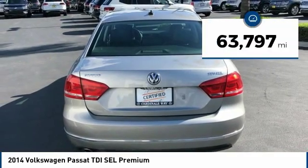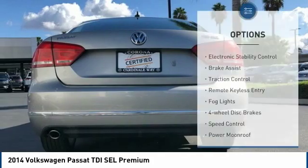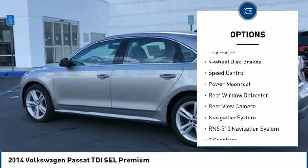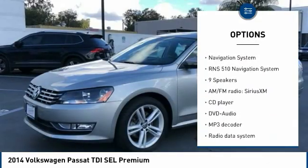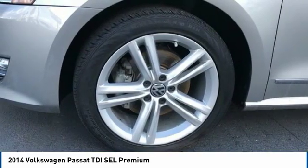This vehicle has less than 65,000 miles. Here are some of this vehicle's great options: electronic stability control, brake assist, traction control, remote keyless entry, fog lights, four-wheel disc brakes, speed control, power moonroof, rear window defroster, rear view camera.